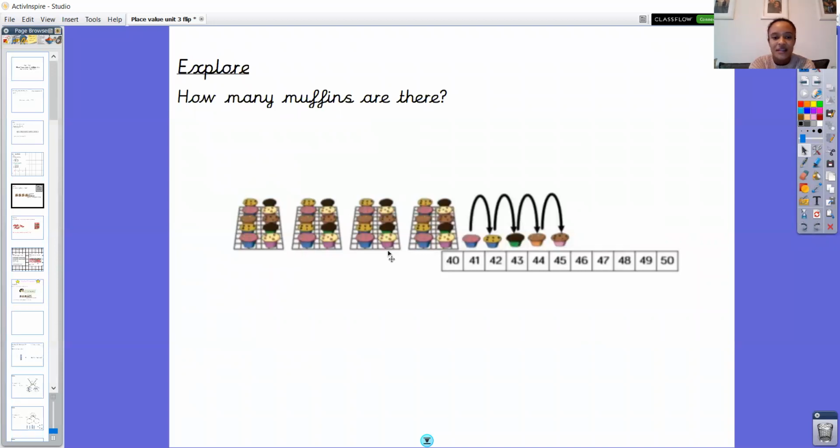Brilliant, well done year 1. So my mathematical thinking here is, I can see a lot of muffins and I'm looking at this number line and it looks like there's 45. Can you see that the last muffin is on the number 45? But why don't these muffins have numbers under them? Well, have you noticed that each tray of muffins has got 10 muffins on? Do you want to count them with me to check? Ready? 1, 2, 3, 4, 5, 6, 7, 8, 9, 10. So each tray has got 10 muffins.